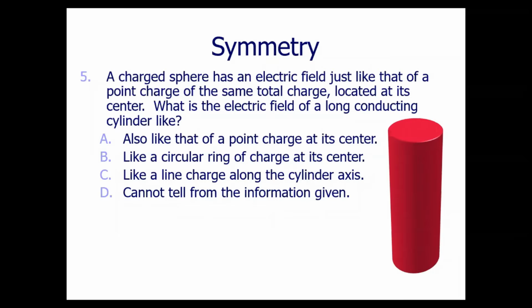So let us give ourselves 1 minute. Yes, Mr. Katito. So I think it's cannot tell from the information given. We cannot tell from the information that has been given. Okay, what do others say? What do others think?